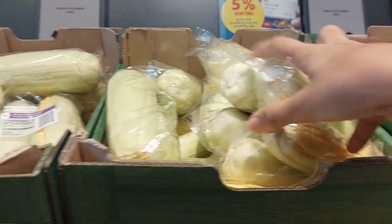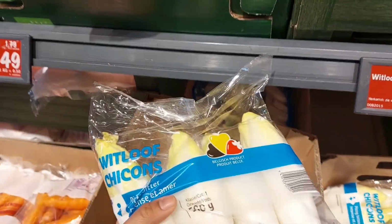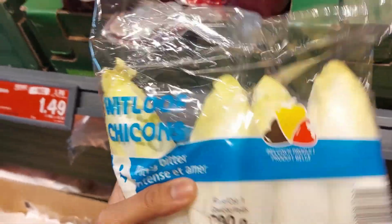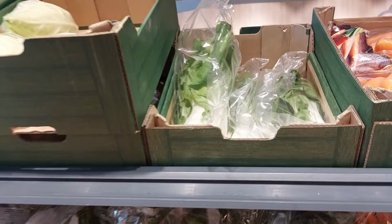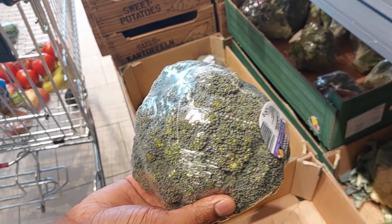We also get corn. Beans, carrots, radish. And we also get witloof here. This is very famous in Belgium. This will be used in making sandwiches. Broccolis are highly nutritious. For vegetarians, it is a must.